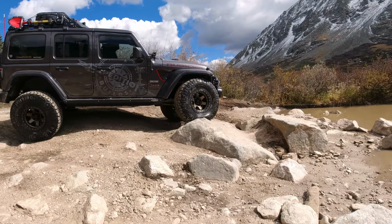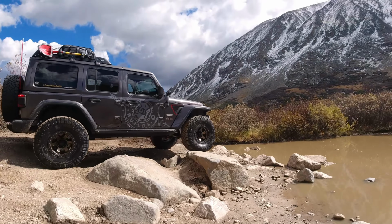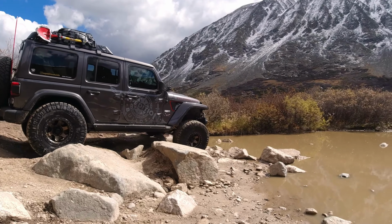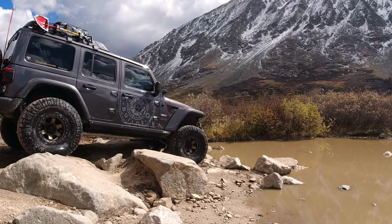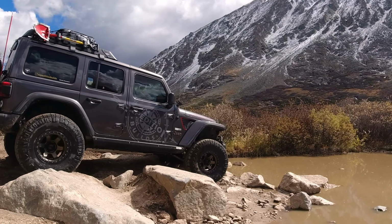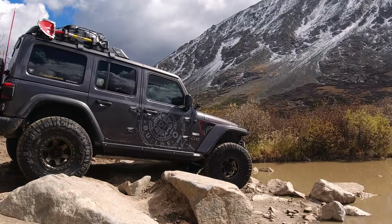Alright, next we come to one of the two deeper water crossings on this trail. This one featured a lot of jagged granite boulders on the approach, and you're going to see me get hung up on either my tie rod or my front diff on this first attempt, which had me backing off and selecting a new line.